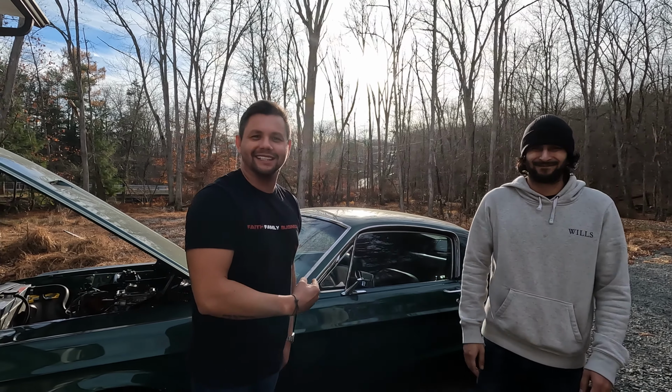All right, guys, we just put a deal together. Bullitt's coming back with us. We'll get it back to the shop. We're going to go through it, see what it needs mechanically. All right, guys, we are here in the Poconos in the middle of nowhere. I made a deal on this car with the client. It's a '67 Mustang Fastback Bullitt clone, but I took a gamble on this one.